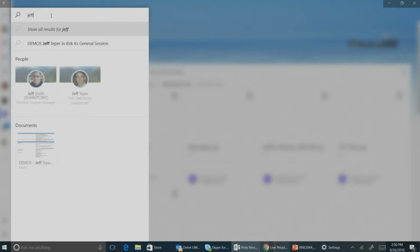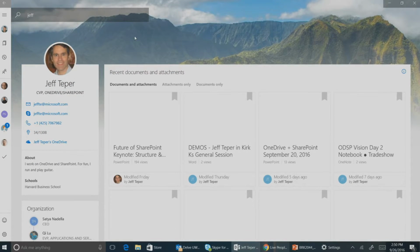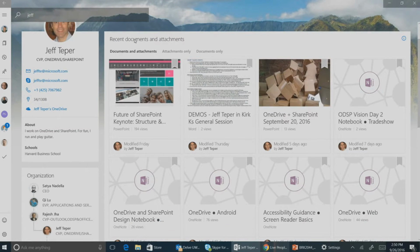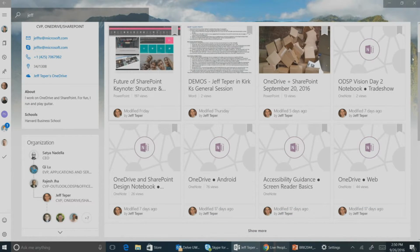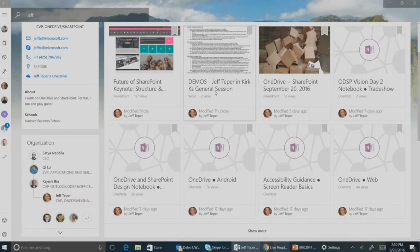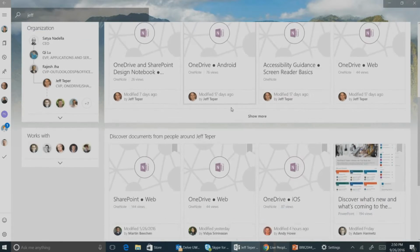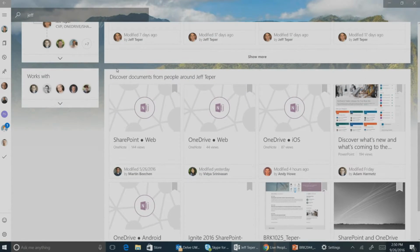So in this case, let me look up Jeff. Just like Mark looked up Jeff Teeper. In this case, I'm looking at Jeff as well. And Jeff and I don't work on a day-to-day basis, but yet again, I not only see the documents that he has modified, such as this keynote, his demo flow, a lot of great stuff here. Since I can't see his demo, I would actually catch up from here. So I could favorite this document so I could get back to it at a later date.